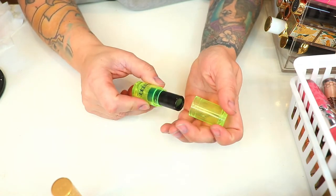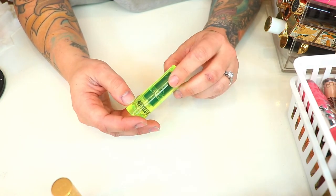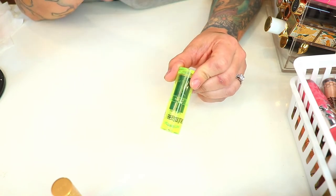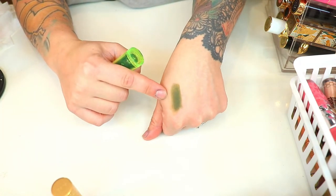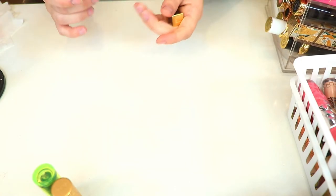I really don't want to get rid of it because the packaging is super cute, but you know what? I'm gonna hang on to this until I find something that is similar to it, because I do love pulling out the shade from time to time. I just wore it recently in a video, and it's so different and beautiful, and it's just bold in all the right ways.